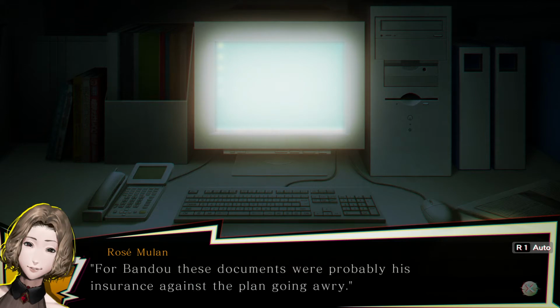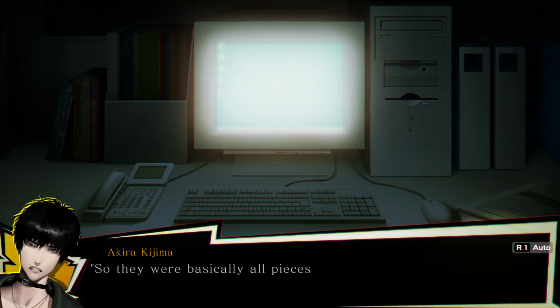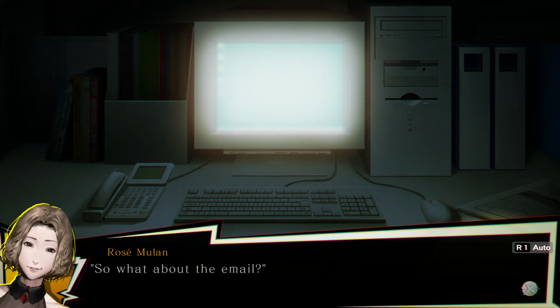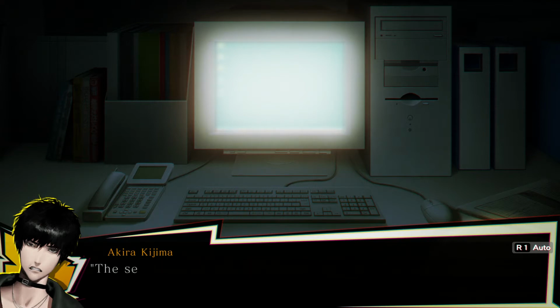For Bondo, these documents were probably his insurance against the plan going awry. He must have figured they might try and pin it all on him, so this was his shield. So they were basically all pieces of garbage. Right? These people ruining society are why pure maidens like me are led astray. Yeah, okay, Rosé. So, what about the email? Oh, right. It looks like someone printed out an email. The sender's name is Kagawa.